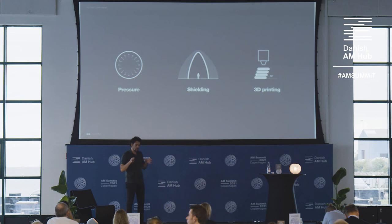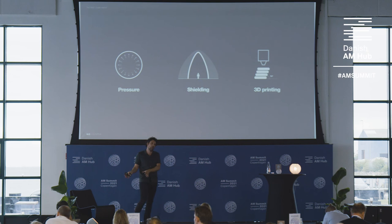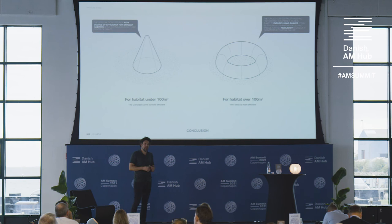We need to 3D print our structures, because we only need to fly up the robot, and then the robot essentially does the rest. We need to create protection from the radiation and the environment, and we need to deal with the big pressure differences between inside and outside. When you 3D print, you have limitations in the shape of the building, and when you get to a certain size, it doesn't make sense to print bigger domes anymore. So the toruses, or donuts, are very clever shapes.